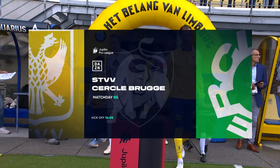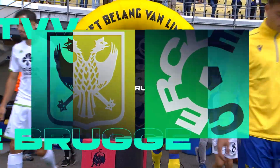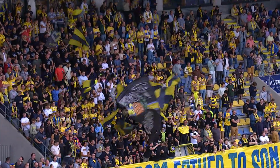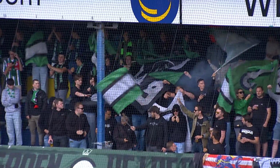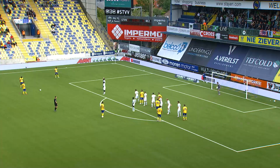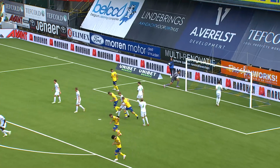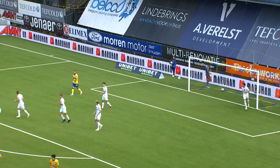A very good afternoon to you, and thank you for joining us here in Belgium. It's Jupiler League match day 5, and we are here in Sint-Truiden, which is east of the Belgian capital, Brussels. Koitz's free kick, nicely delivered, nearly creeps in at the near post.